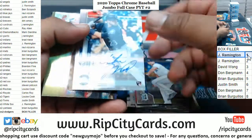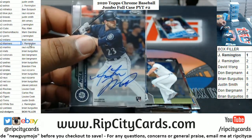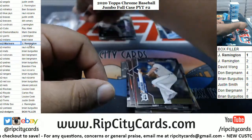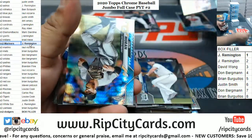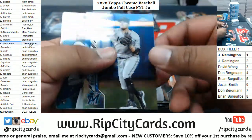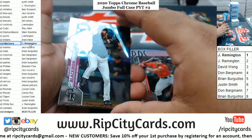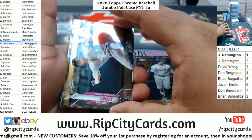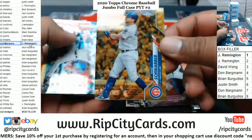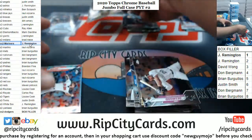All these cards stick. Austin Nola, Mariners rookie autograph. Dang, John doing damage. My boy rocking the Jays. Nice. A Schwarber gold wave. 250.